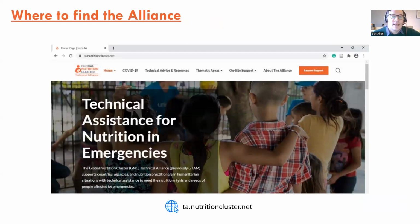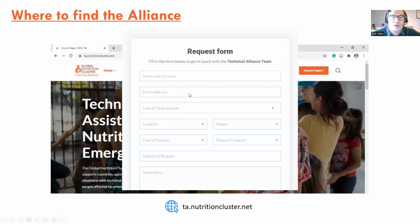So where can you find the Alliance? We have a website, ta.nutritioncluster.net. And on there, you can find this request support button. If you click that, this very simple request form will come up where we ask for your details and as little or as much information about the request, the need and the context that you have. And whatever information you provide, the next step will be to work with you on elaborating and unpacking that. You can request in whatever language you feel comfortable in, and we will make sure that we get back to you, hopefully in that language. It'll take you only a few minutes to fill out, so we encourage you to go there and do that.